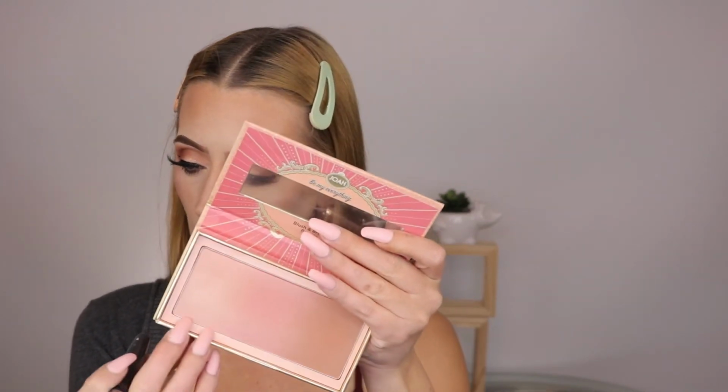This is a very, very light blush. Even the middle shade here, which is a little bit darker, is still very light. I don't know if you can tell, but it looks like it has a little bit of a shine to it. I didn't notice anything like that in the bronzer, but it could be because of this highlight shade beside it. It's very pretty for a subtle blush.